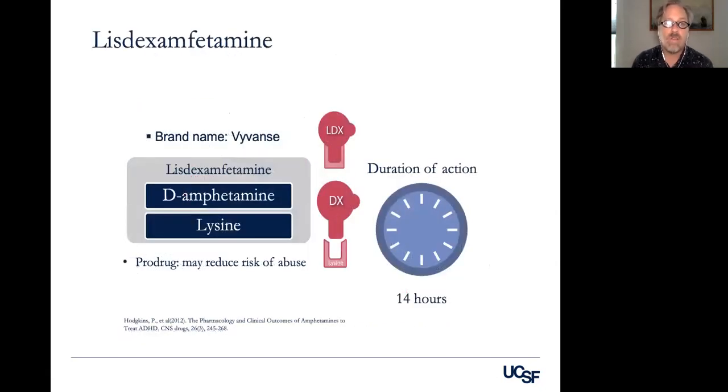And then lisdexamfetamine, if I can say it, is Vyvanse. As I said before, this is a combination of dextroamphetamine and lysine. That lysine makes the dextroamphetamine inactive until it gets into the gut. The lysine is cleaved off by the gut enzymes, and then you have dextroamphetamine in your system. So it's essentially a prodrug, and it's a fairly long-acting drug too. It's good for about 14 hours. So again, once a day in the morning, and kind of forget about it. But if you take Vyvanse and chop it up and try to snort it, it won't do anything because it's not exposed to those gut enzymes that cleave the lysine off.